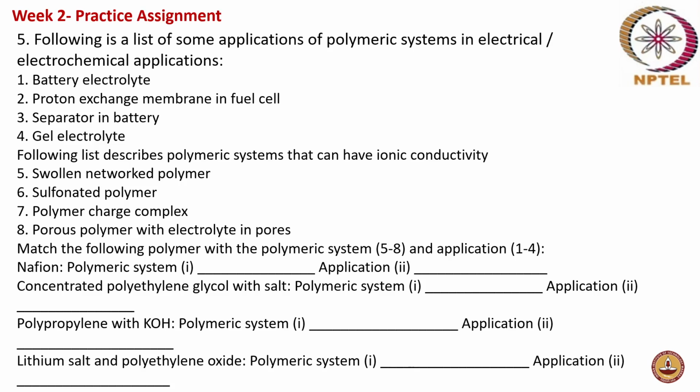So what kind of polymer system is it? Neutral. You have been porous used polymer, porous polymer with electrolyte in pores. Okay, you're saying that as an answer for polypropylene with KOH is a porous polymer with electrolyte in pores, and it is a separator in battery. Okay. You want to try out for the remaining two?